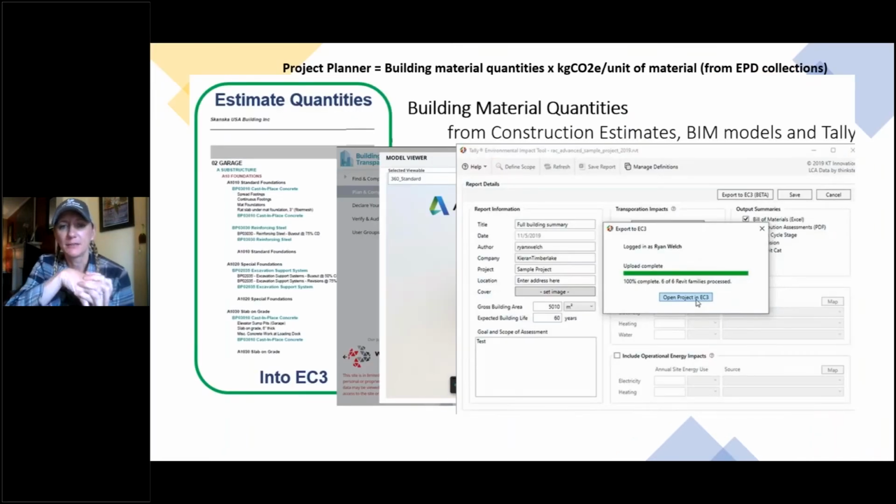On the material input side, currently there are three ways to get information into the tool and the project planner, which I'll show in more detail. One is through construction estimates, where if you've got an estimate in unit format or master format, you can very easily just hand input the information into that same kind of organized format in the building planner and then assign your material emissions to that. There's also an import from BIM 360 and a beta plugin for Revit directly right now that we're planning on releasing publicly. The BIM 360 import's already public.